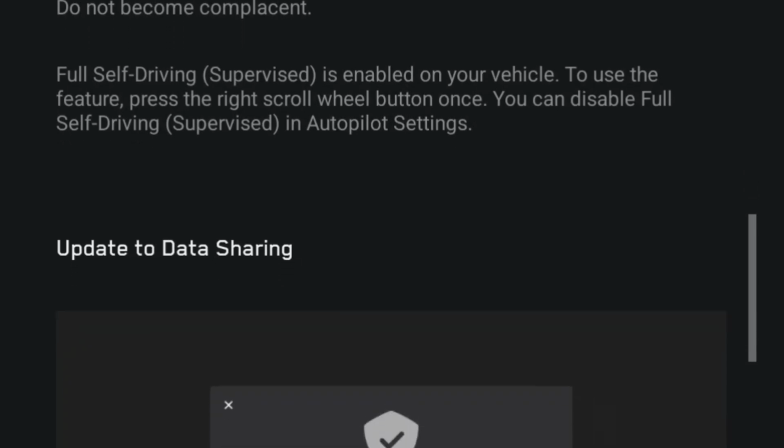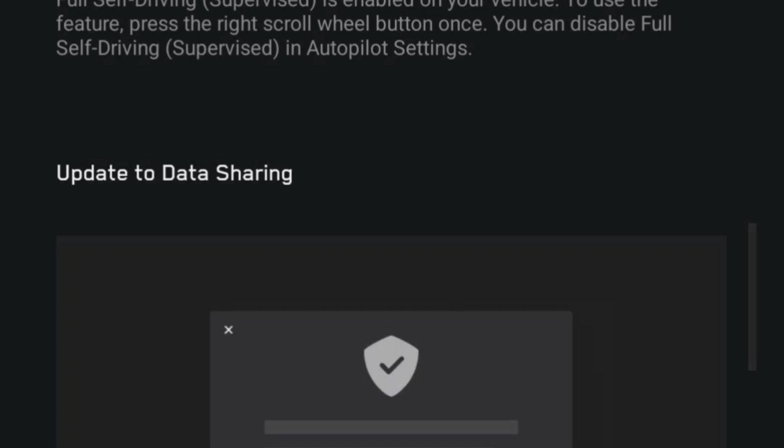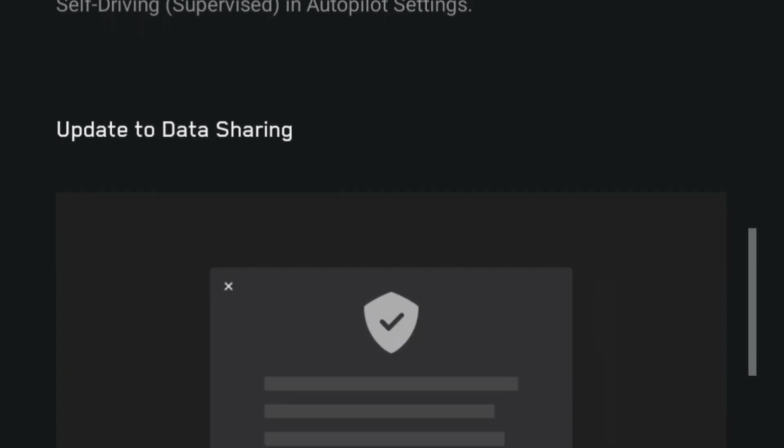To use the feature, press the right scroll wheel button once. You can disable full self-driving supervised in autopilot settings. So this stuff is the same as before.